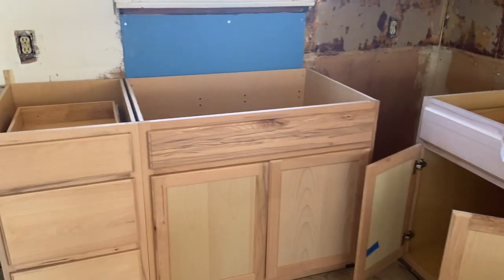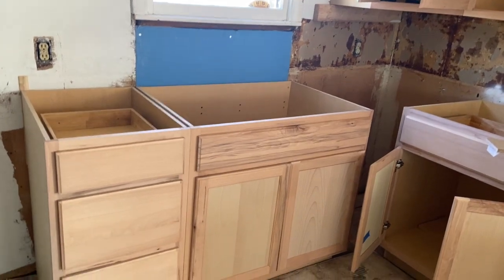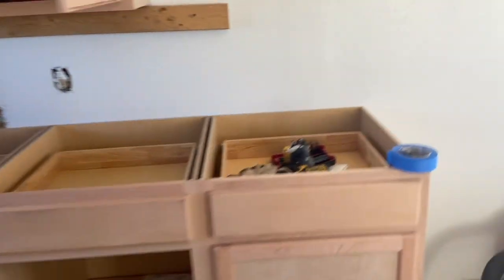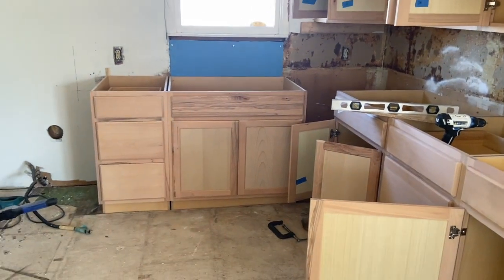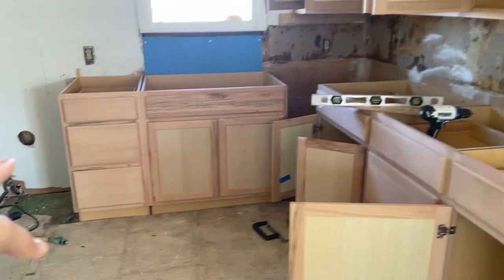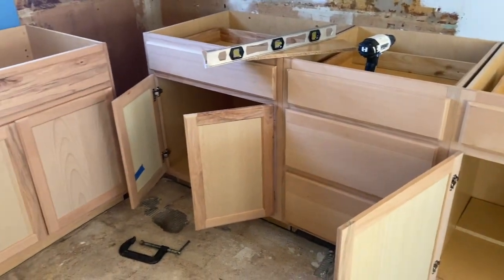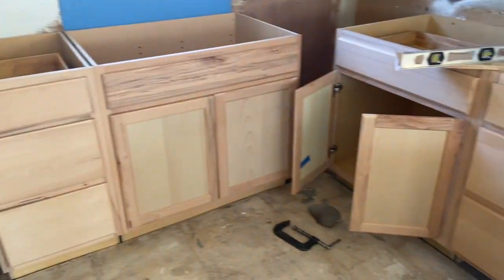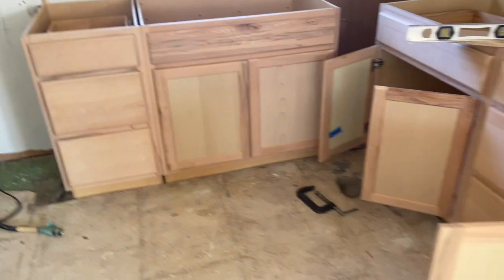I did that so that I wouldn't get any doors mixed up, and I'm gonna know exactly where they go, and they're all gonna fit perfectly, and it won't be a big problem. The drawers, I don't have to do that with because I only have 2 drawer cabinets, and those are different sizes. So this is an 18-inch, that's a 24-inch. And so the 24-inch drawers are not gonna fit in the 18-inch drawers. So I already know where those are gonna go.